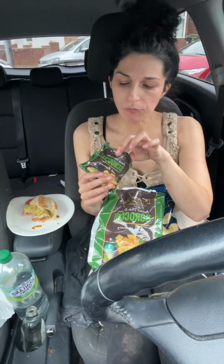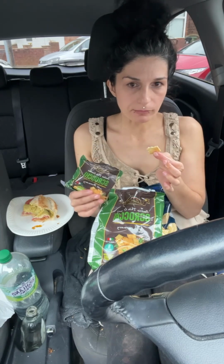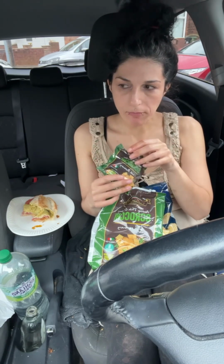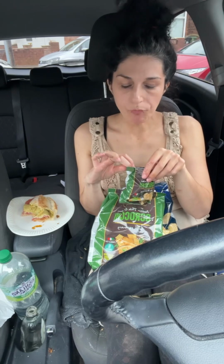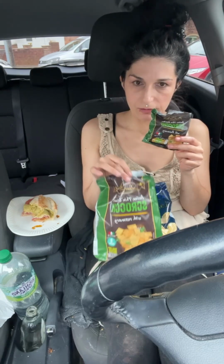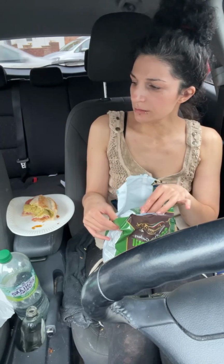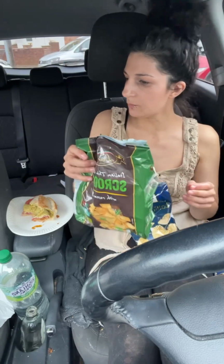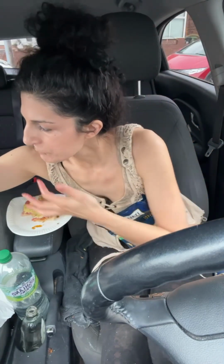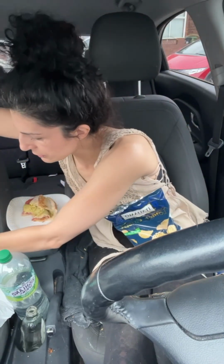So yeah, these crackers are okay on their own, and they do have a nice crunch, and I like the individual packs. I think they had other flavours. The smell is kind of strange, but they taste all right. They taste better with stuff on them. So I tried that.